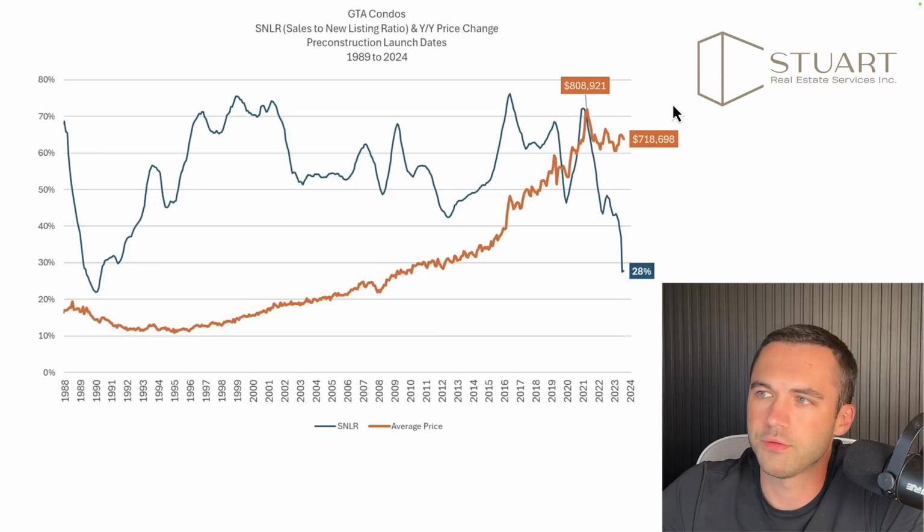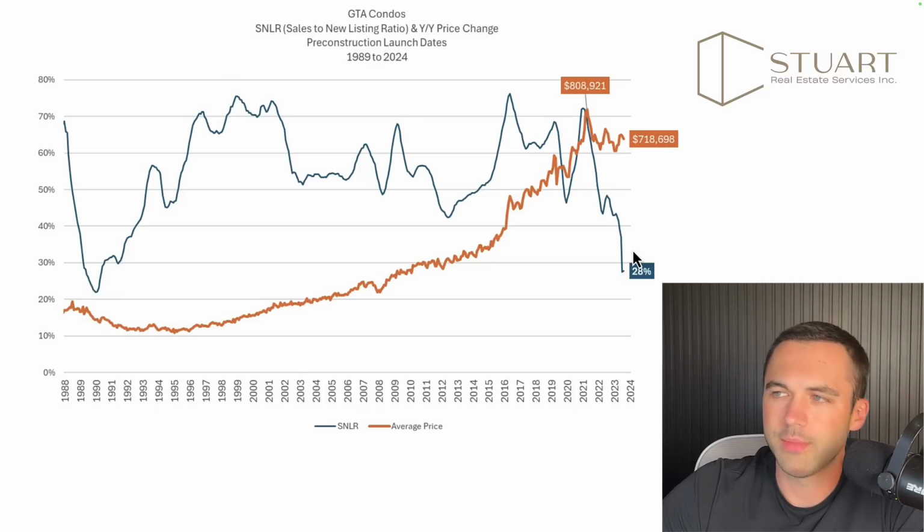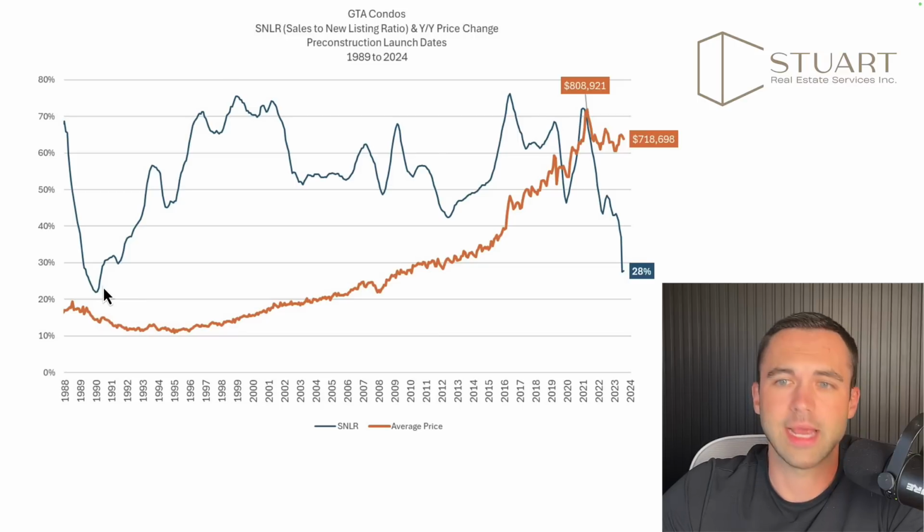Now, our friends over at Stewart Real Estate sent over this chart. So if you look to the sales to new listing ratio, so how many sales are actually happening versus how many new listings are coming to market, you can see that we are now below 30%. What's interesting about this is the last time the condo market had an SNLR below 30% was the 90s. Not exactly a good decade for real estate.